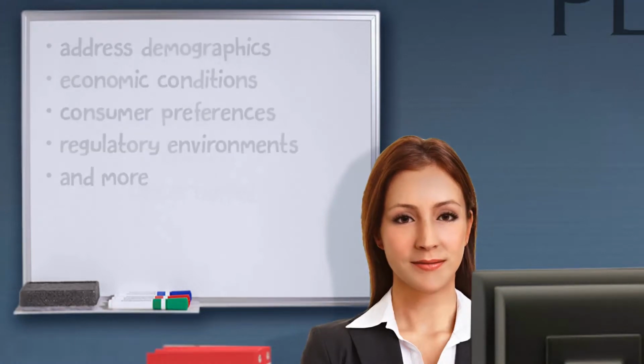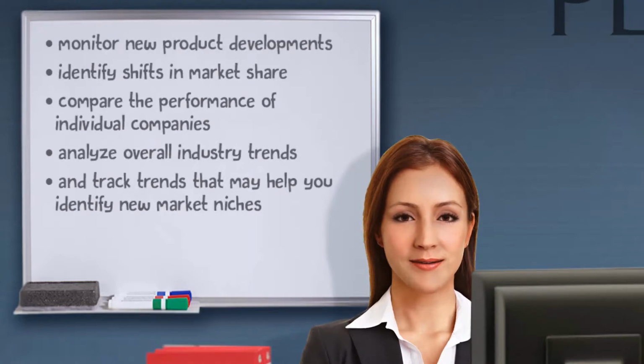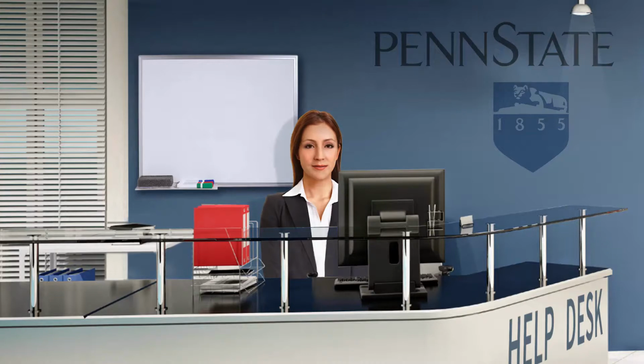and more. Learning some basic research skills will allow you to monitor new product developments, identify shifts in market share, compare the performance of individual companies, analyze overall industry trends, and track trends that may help you identify new market niches. In the real world, poorly conducted research can result in bad business decisions and missed opportunities.